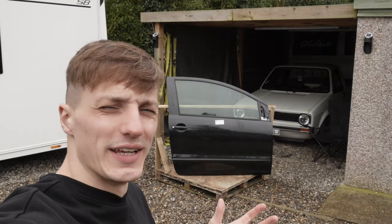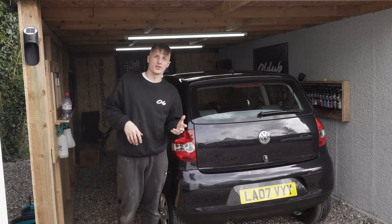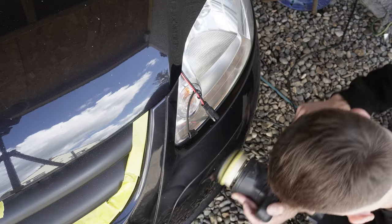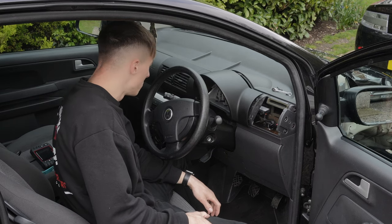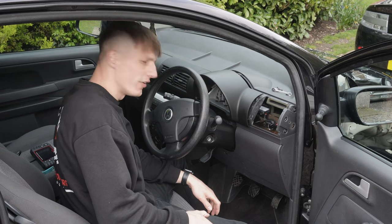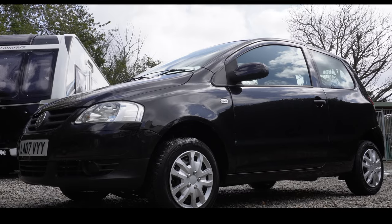We've had a delivery. We're at a point now where the paintwork on the Fox is looking absolutely awesome. And I think they look absolutely awesome as well. I think we might have sort of done it. Oh, well, that is a wrap on the little Fox.